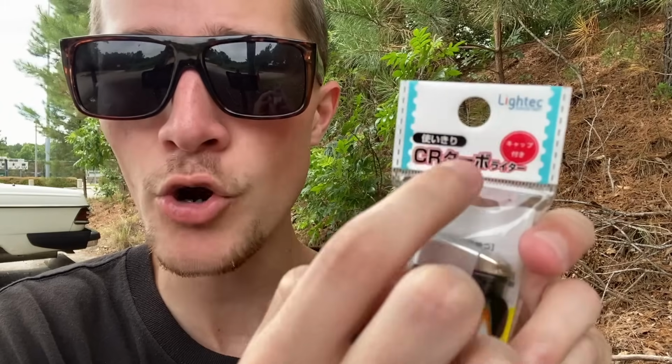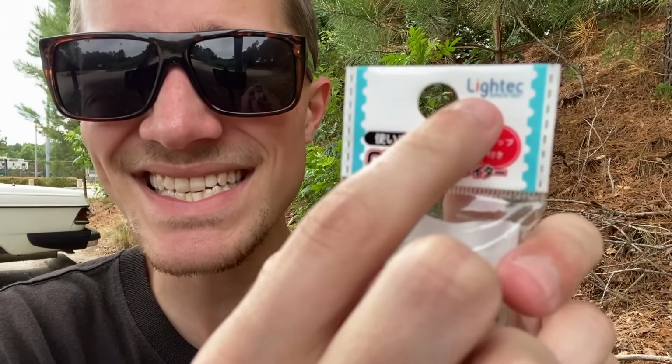Below the Lightec logo right here in blue, we can see it says since 1937. Lightec has been around for a while, which is why it's such a shame that I wasn't really able to find much history on the brand at all. But it is what it is.